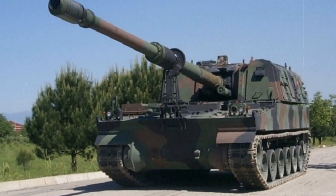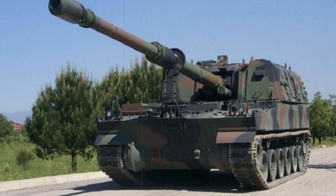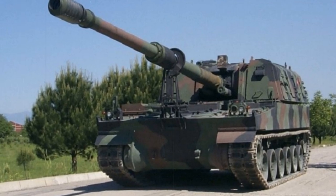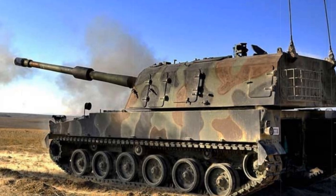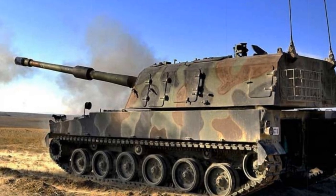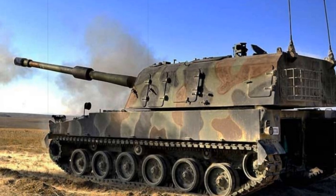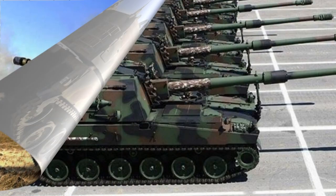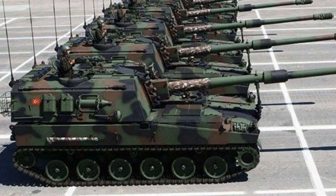The T-155 Firtina, translating to Storm, is a Turkish-based self-propelled gun derivative of the South Korean K9 Thunder, produced by Samsung Techwin, with subtle design and system elements to suit Turkish Army requirements. The T-155 is of a conventional design, and sports a powerful long-range 155mm main gun in the artillery support role atop a tracked chassis, providing strong cross-country qualities.